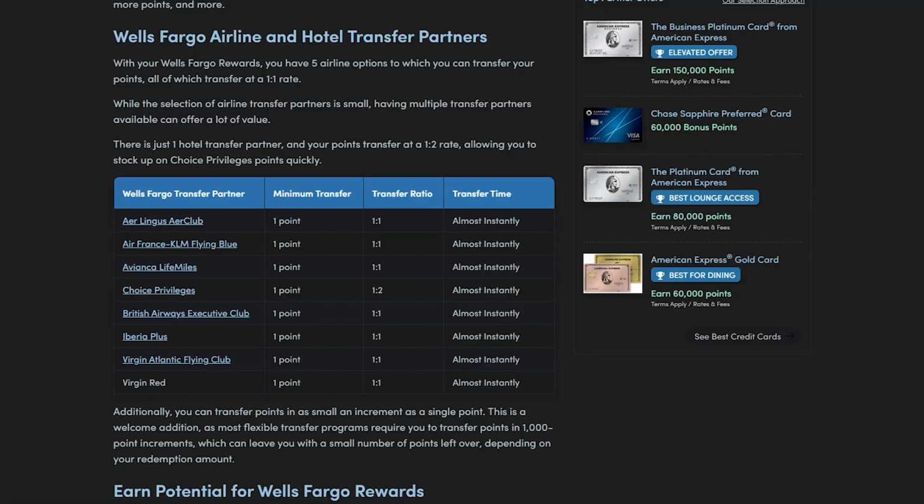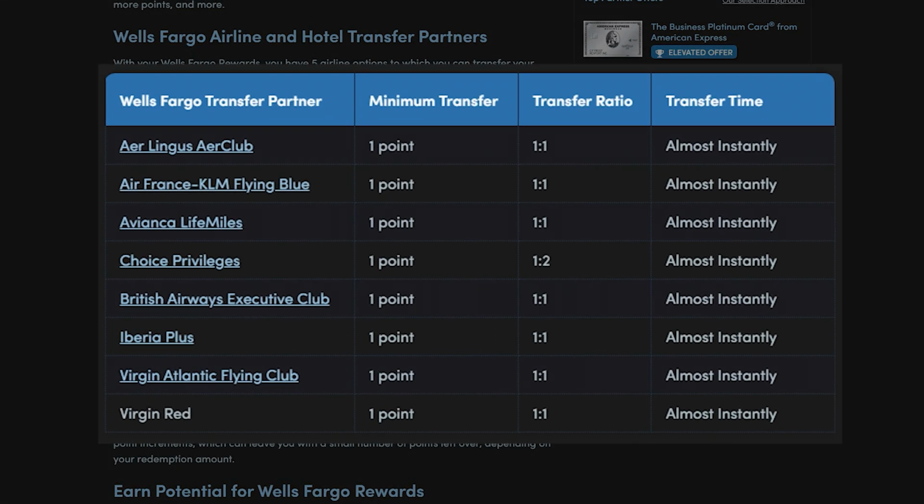Now, the downside of the Autograph is that you are earning points that can be redeemed for travel. However, Wells Fargo has a really limited list of transfer partners. So for those of you who are into getting that outsized gain on the back end, this may not be the right card to scratch that itch.